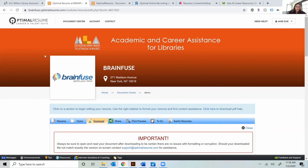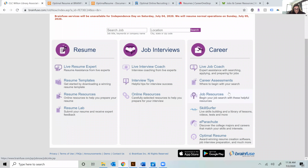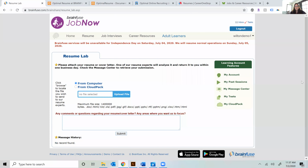So now that I have found a job to apply for, created my resume, and applied for jobs, I want to get some feedback. There are a couple of different ways I can get personalized feedback on my resume. I can connect to a live expert, or I can use the Resume Lab. So I'm going to go into the Resume Lab, and this is a way for you to send your documents to our resume coaches.